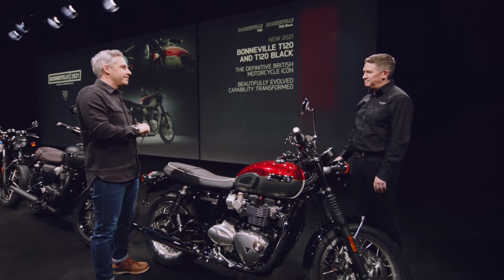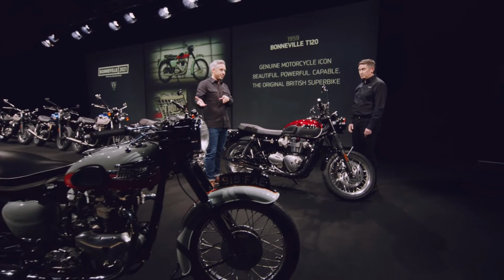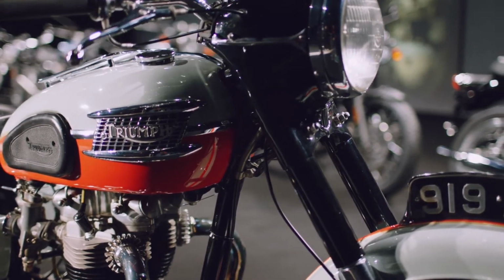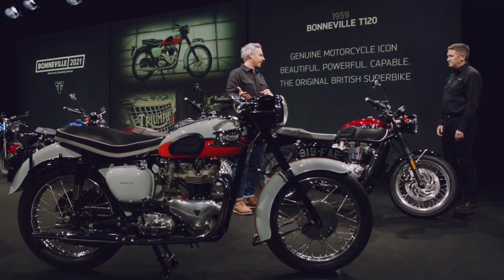Yeah, thanks, Matt. Now, for me, the Bonneville story really starts with the original 60s T120, and we have a lovely-looking example actually with us here in the studio today. Now, this, in my mind, and I think for many people as well, played a pivotal role in motorcycle history, and it's one of those rare things, really, that we can truly call iconic.